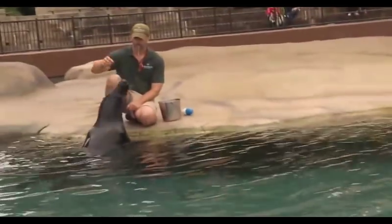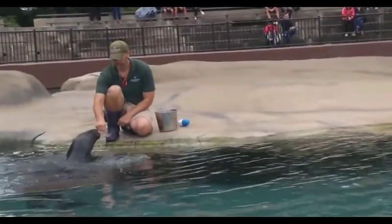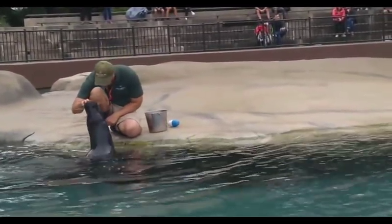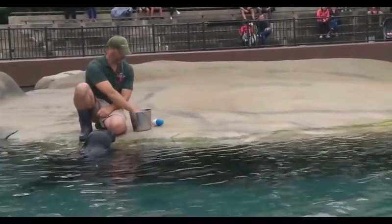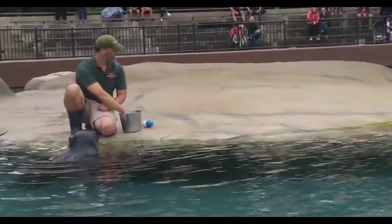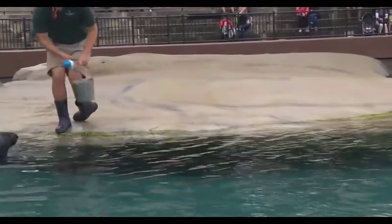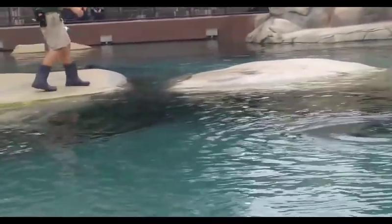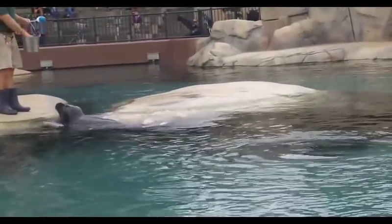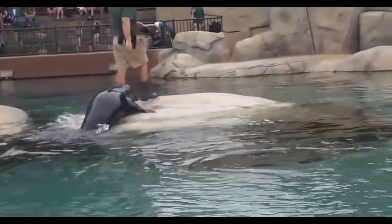You can make that request in a number of different ways. You might see a hand gesture, you might hear a verbal command, or you can use that blue target ball, which is that blue and white ball on the end of a stick. The first R is request. If the seal then does the second R, which is respond, you'll first hear a whistle. The whistle is known as a bridge. It just lets the seal know that it did the right thing, and its third R is reward on the way.